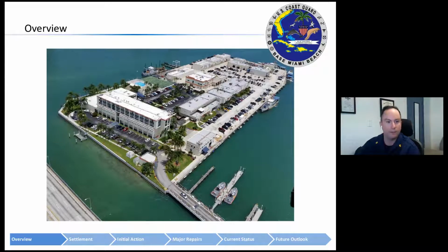All right, so you see here, this is an aerial shot of Coast Guard Base Miami Beach, which is an 11-acre man-made island. It is directly adjacent to what you probably know as Miami Beach from video or movies and TV. It was constructed in the 1940s. It's home to approximately 300 Coast Guard personnel with 2 tenant commands, 7 ships. Access to this facility is made possible via, yes, that one little bridge at the bottom of the picture.